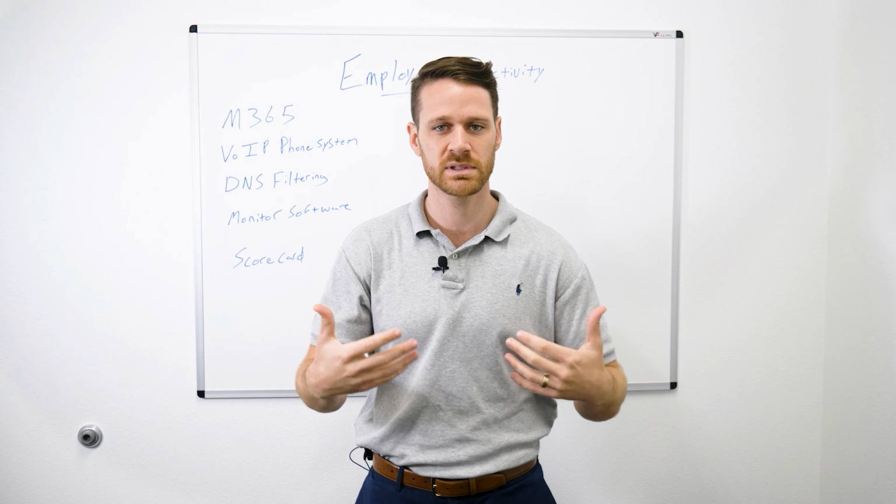So these are the five primary categories of employee productivity monitoring in 2021. There are tons and tons of ways to do this. Some of these things you may already have access to, and other things you may need to implement. If you have any additional questions on employee productivity monitoring, please reach out. I'd be happy to help.